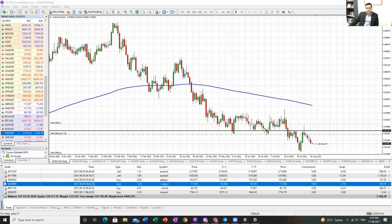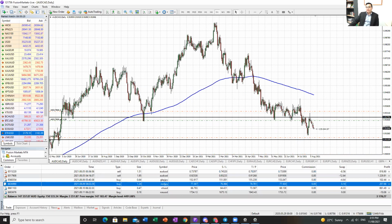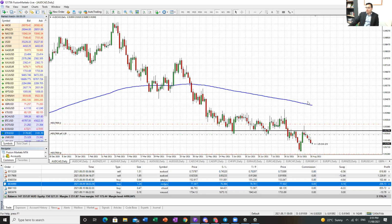Holding in progress. All right, cool. So basically, yeah, still holding Aussie CAD to the downside. Look, we're about halfway. We're only 60 pips in profit. We're halfway to our target at the moment. It's actually gone pretty smooth.